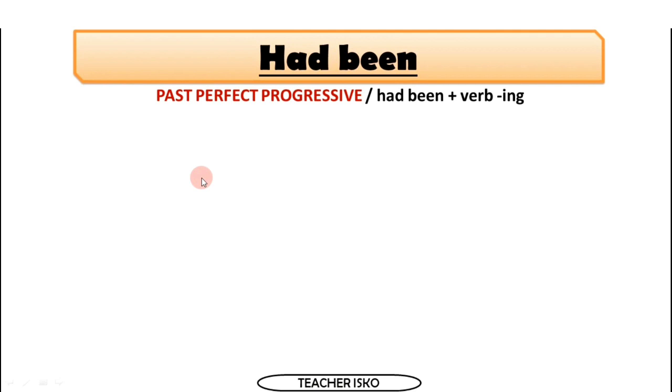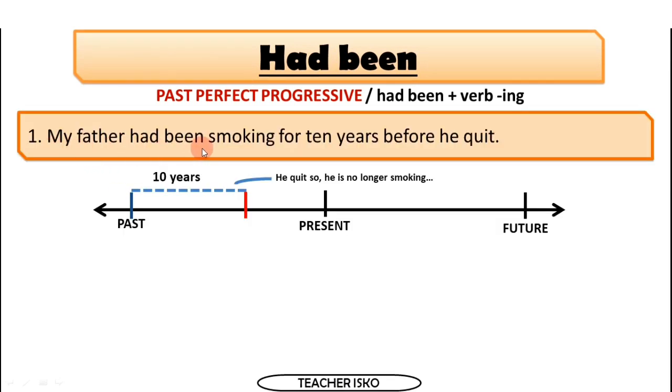Let's analyze statement number one. My father had been smoking for 10 years before he quit. Just like what we said earlier, there should be two actions. In this sentence, smoking and then quit. Naninigarilyo ang tatay ko ng 10 taon bago siya tumigil.